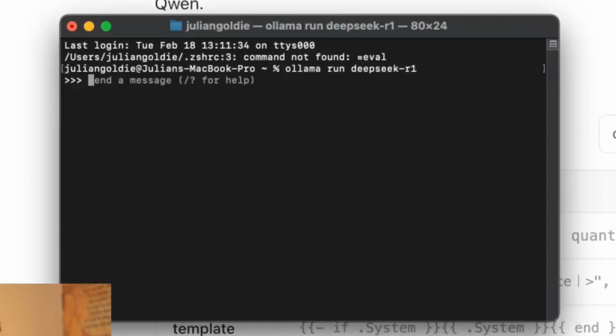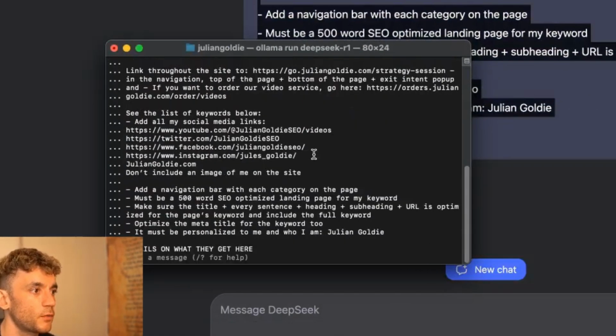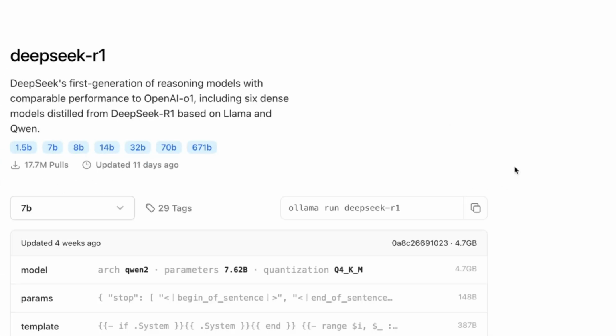So if we plug that in, we've got Ollama working in the background over there, and now we can give it prompts. So I'm going to give it exactly the same prompt, like so. We're going to use DeepSeek R1 locally because the online version doesn't seem to work at all. So now it's starting to create the content, and we'll see what it comes back with.